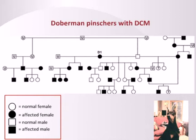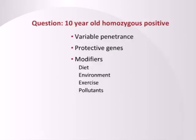And so what this shows you is that the disease goes down every generation, and equal numbers of females and males are affected. So that tells you that it is autosomal, not carried on a sex chromosome, and it is a dominant trait.